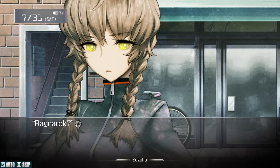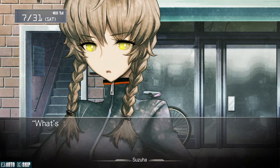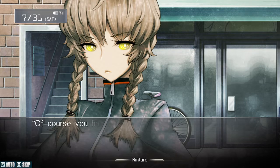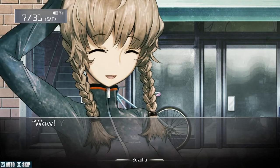Ragnarok? The reference is the wrong country for that. I'm sure there's a Japan-specific end of days you can reference instead of going biking. Suzuha looks confused. What's that? The final battle against CERN. Yeah, I've got something like that. Tell me if you do, but I've never heard of it. Of course you haven't. This is the first time I've revealed it. For I shall be the one to initiate Ragnarok, and the world shall be reborn. Oh, sweet baby Jesus. Wow!